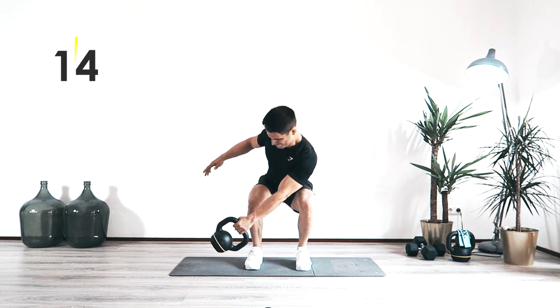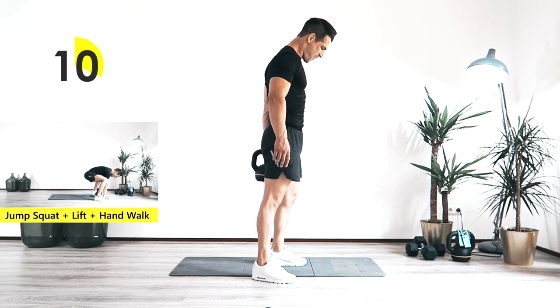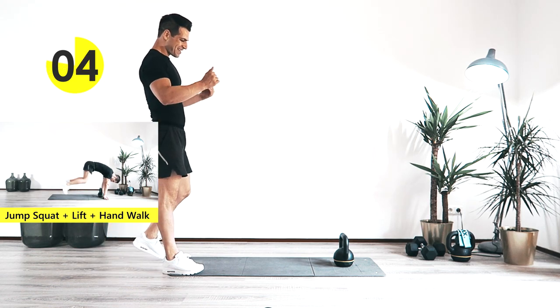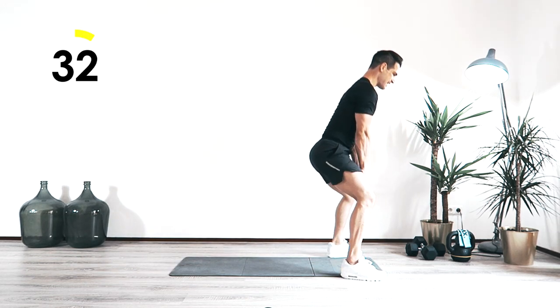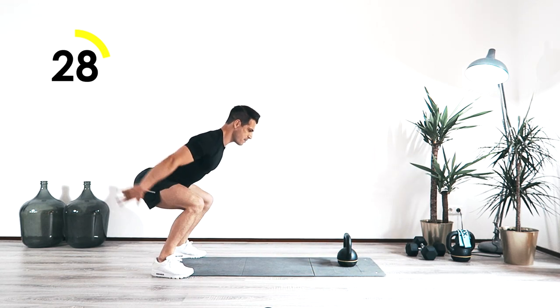5, 2, 1. Yes. Perfect. Kettlebell to the front. Take your step backwards. You're gonna jump to the front. Keeping the hip bone. Use your arms to the front. Grab up, down, backwards. Here we go.